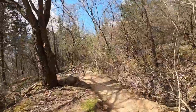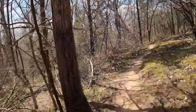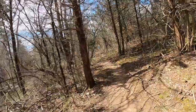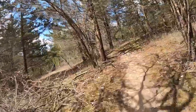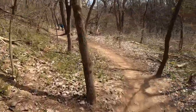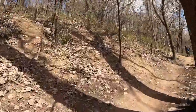The second half of the trail was definitely more fun to ride. And with that, we finished the trail. We did ride the new trail the other way just to see if it was a bit better than the way we originally went.